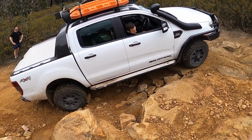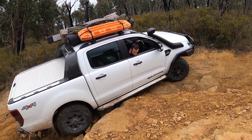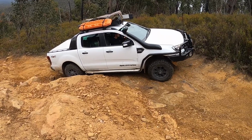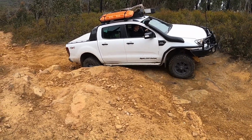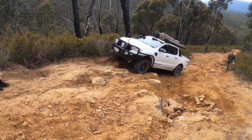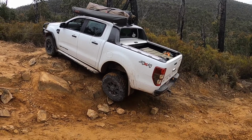And then finally there was a really big rock step, which I tried going around to the left and had no luck. I ended up on the side steps, which took a bit of a hit for me. The other way to go up was on the right hand side, which I got the front up, but then unfortunately didn't get all the way up and had to winch. And from there I had to continue winching a little bit just because I couldn't get traction.